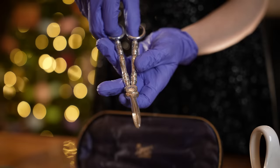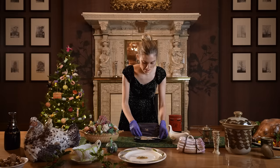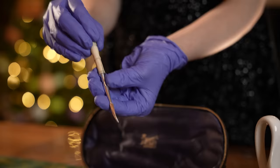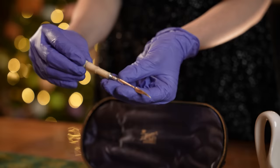I'm just going to put that back in. And then the last two items in the set are these nut picks, which you would use to spear the soft flesh of your cracked nut. So you have everything you need to enjoy the savoury dessert course. You've had your Christmas dinner, now it's time to get the party started.